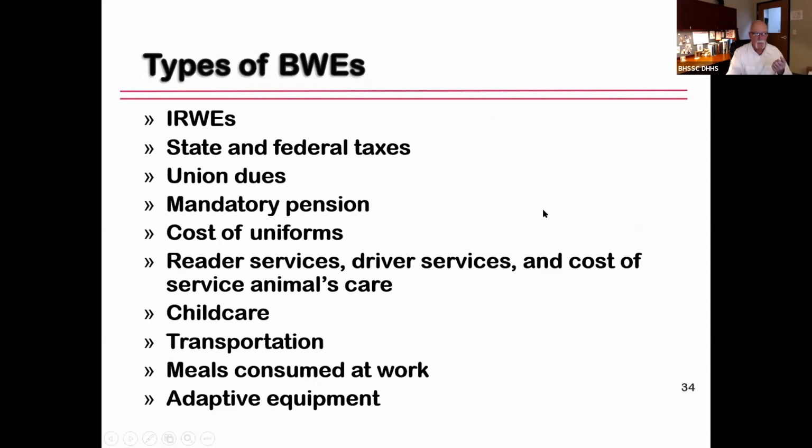So types of blind work expenses are basically anything that you could normally have counted as an IRWE, which would also count as a BWE, but it would probably be much more beneficial to use it as a blind work expense because of how it's calculated. State and federal taxes, union dues, mandatory pensions, cost of uniforms, reader services, driver services, if you have to take Lyft or Uber, cost of service animals, child care, transportation, meals consumed at work, adaptive equipment, so a lot broader category.